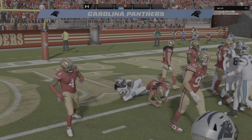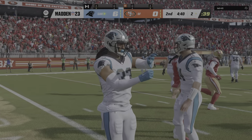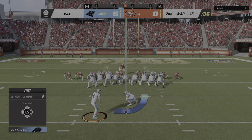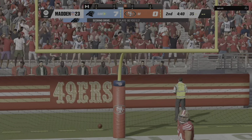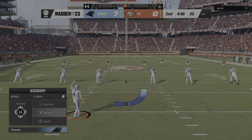Touchdown, Carolina. Deontay Foreman taking it in from 2 yards out. And the Panthers post the first points of the ball game as they take the lead here in this 2nd quarter. Piñeiro's extra point up and good. And it's now a 7-0 game.